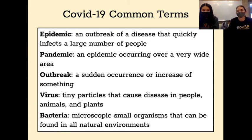And an outbreak is a sudden occurrence or increase of something. A virus is tiny particles that cause disease in people, animals, and plants. Bacteria are microscopic small organisms that can be found in all natural environments, and bacteria are found in viruses.